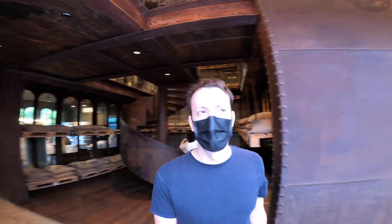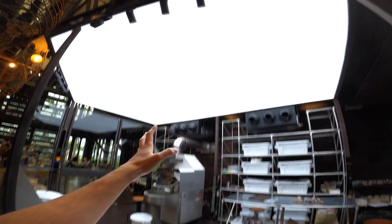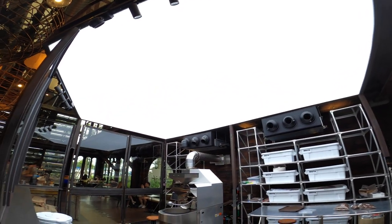And then just in front of me, if Batman was to have his own roastery, this is probably what it would look like. Is this not something from The Dark Knight? Take a look at this. The entire ceiling is like one big continuous light.